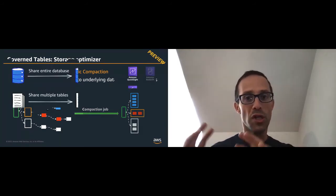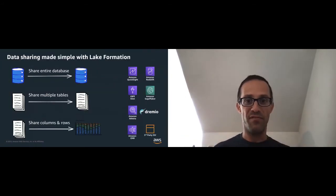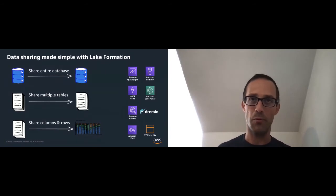All right, so those are kind of the data management features. There's lots more. We can definitely talk about it if you have any interest. We'd love to connect with you on this.